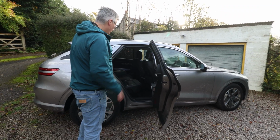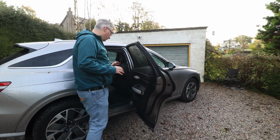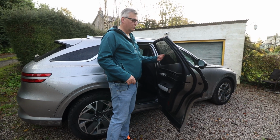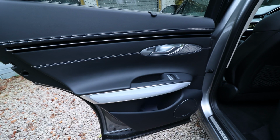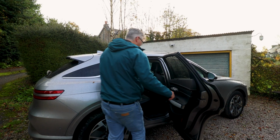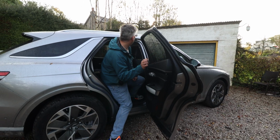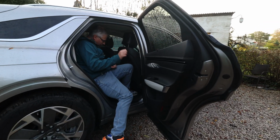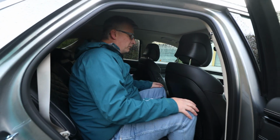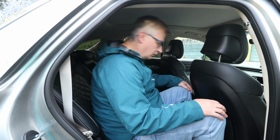The door opens nice and wide, and that's a decent opening. Ooh, premium materials once again. Great to see that these match the front. And look, pull-up blinds. Such care and attention goes into the design of these door cars. Very nice. Decent door pocket too. Child's play. I do have to dip my head a little bit, but to be honest, it's easier than getting in the front. I didn't expect that.